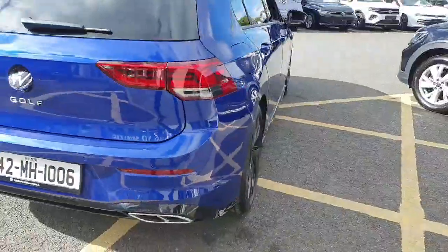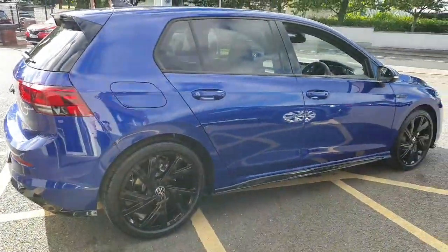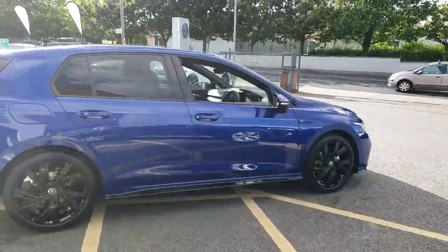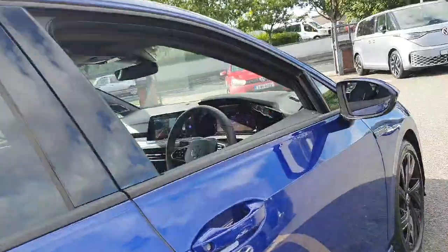This is part of our demonstration range, so the car is being sold at a used car price, although there is next to no miles on the car. Let's have a quick look inside.